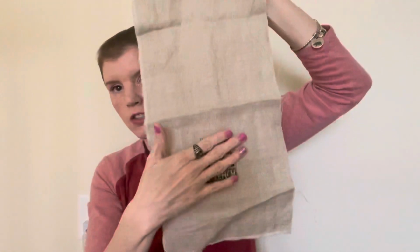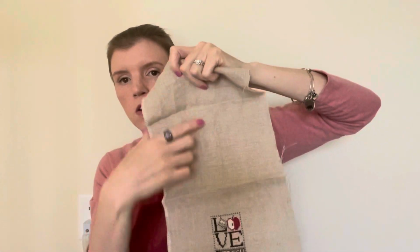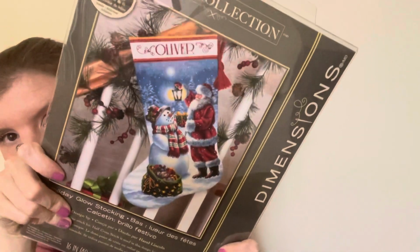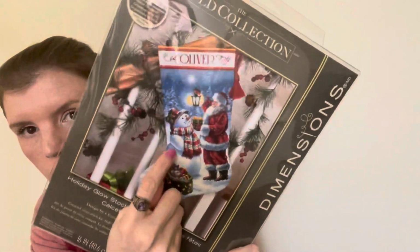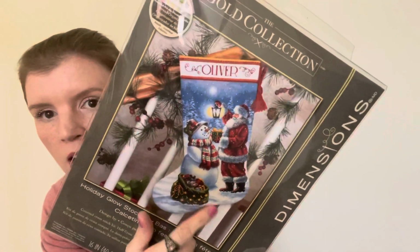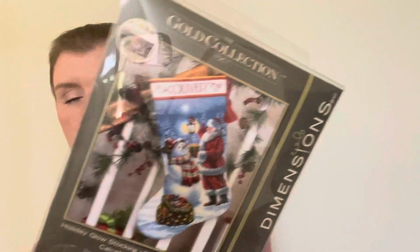I have that much done, and then I could do another small one up here if I want to. So it feels good to use up the fabric there. But this next piece is Holiday Glow Stocking by Dimensions Gold. It's a kit. This is what it looks like finished. So Santa holding up a lantern with a cute little snowman and the bag of toys.